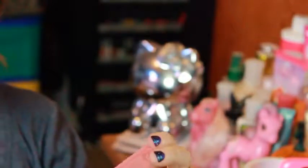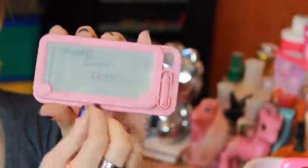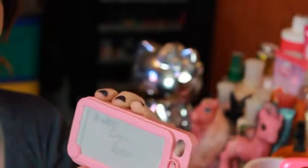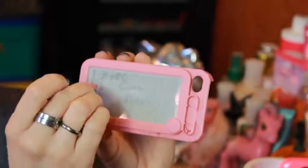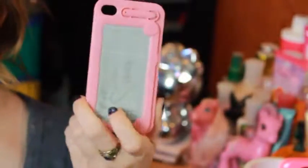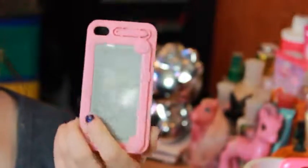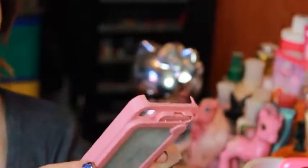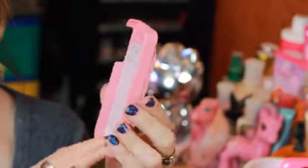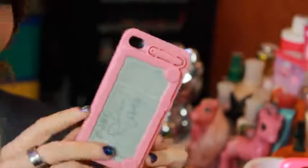Then this one I have, my niece wrote Belle was here on this, but it's just one of those little cases, you guys have seen this in my past case collection videos if you've seen them before, where you can write stuff on it and it just fades away. The only thing that I have to say about this particular case, I got this for like $2 on eBay, is that it doesn't like to stay on my phone. My phone likes to slip out of it very easily. I don't know if that has to do with the magnetized board in the back or what, but my phone does not want to stay in this case at all.